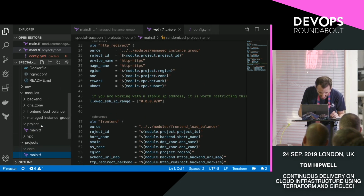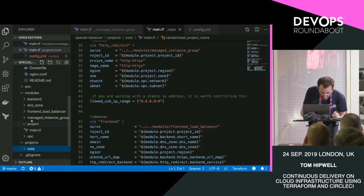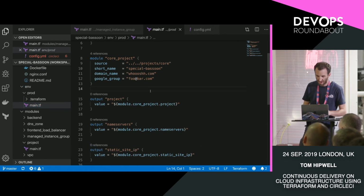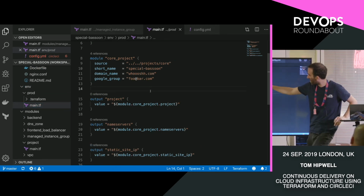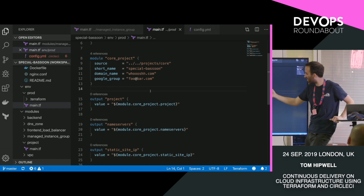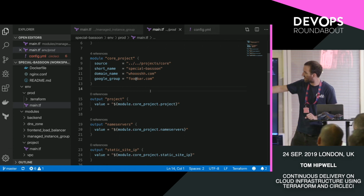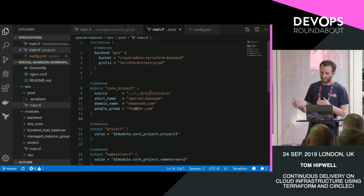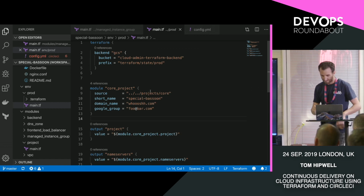And then finally, that core module gets used within env, and then here's my production environments. So you can see I'm deploying a site called whoosh.com. The admin group is foo@bar.com, and everything else is pretty much templated from there. So I end up with just this one core project definition and my backend definition for Terraform. That's where my state file is going to get stored in the top level module. Cool.